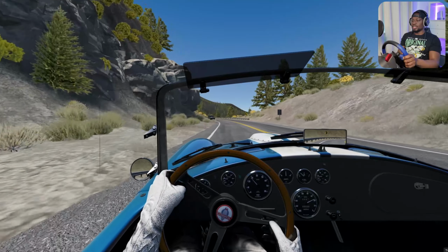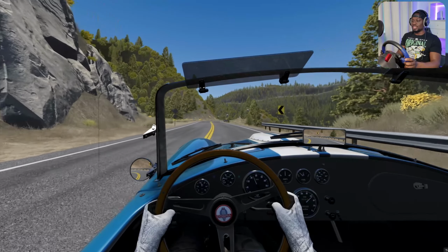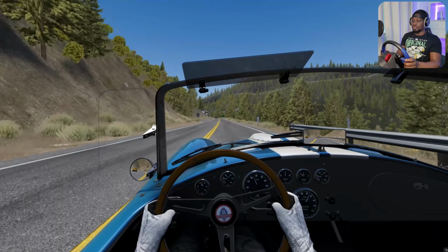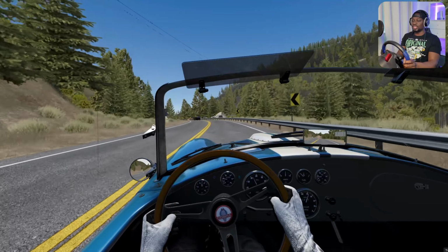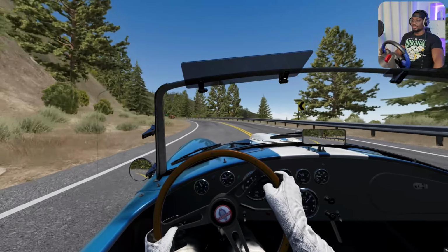And the Cobra hasn't killed me yet. I gotta drive gingerly, because if you accelerate a bit too hard, this car will do a 360 on the spot. So let's have some fun, guys. I'm not gonna do a lot of yapping. I'm gonna shut up at some point and just take it all in.